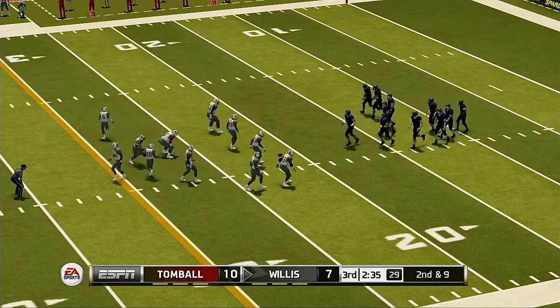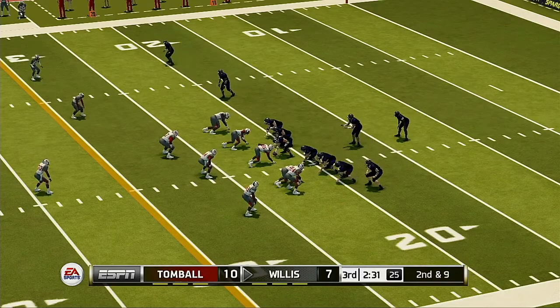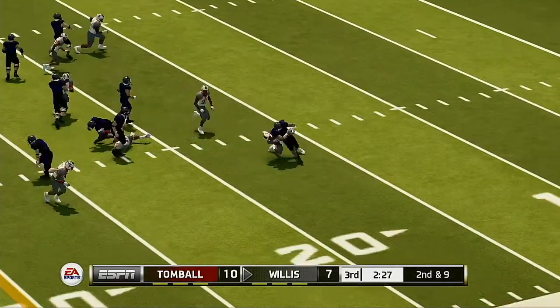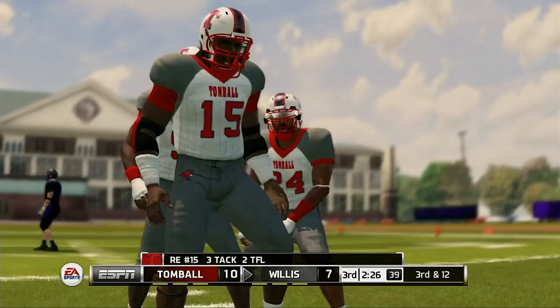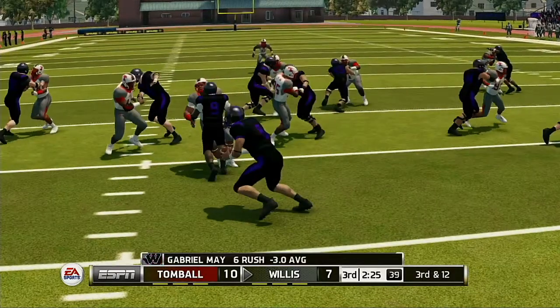From their own 21-yard line, second down. They get him in the backfield for a loss. The quarterback trying to do a little too much by himself. Hey, maybe next time he'll get it out to the back so he can do something with it.